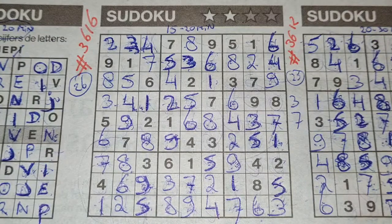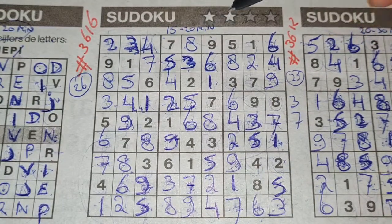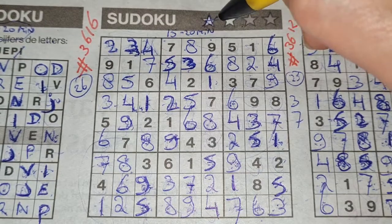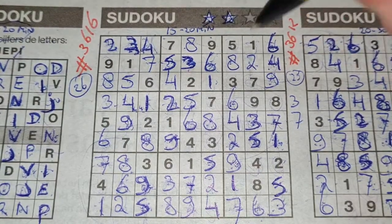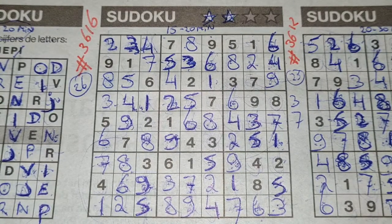Finished in 17 minutes. Told you. 15 to 20 minutes I need for a 2 stars, and it's definitely a 2 stars, and I like this one, yes, I really do. Do you think so? Thumbs up, otherwise thumbs down.